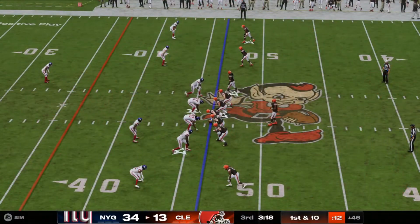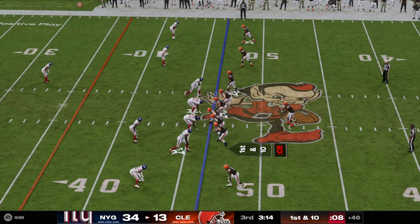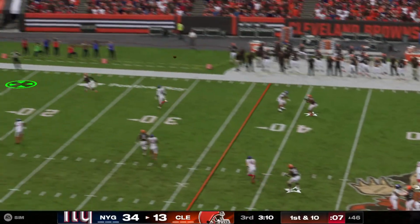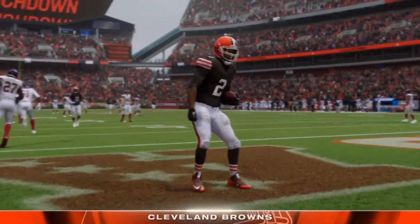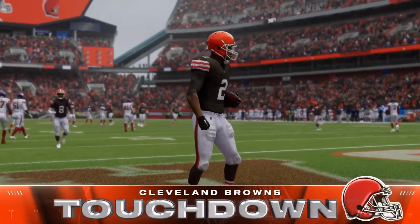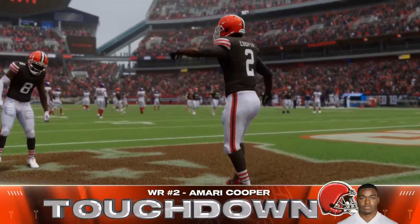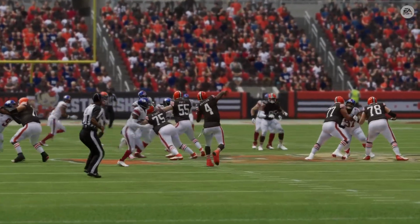So the drive takes him into Giants territory now. 1st and 10 at the 46. To throw is Watson. He's got him in. Complete. And all the way in. Touchdown. Cooper, 46 yards. And the Browns get a bit closer.